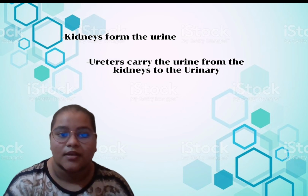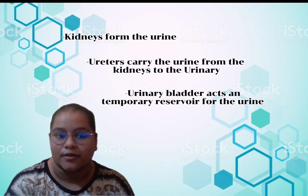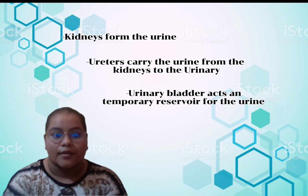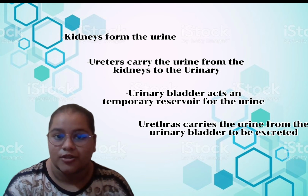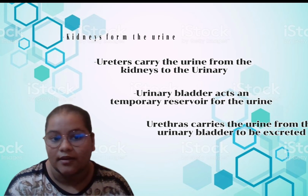The ureters carry the urine away from the kidneys to the urinary bladder, which is a temporary reservoir for the urine. The urethra is a tubular structure that carries the urine from the urinary bladder to the outside.